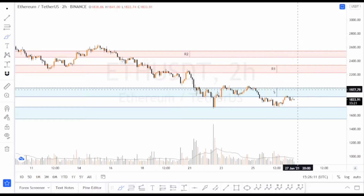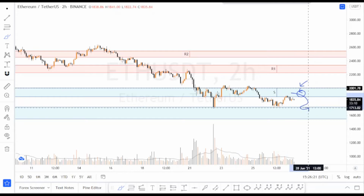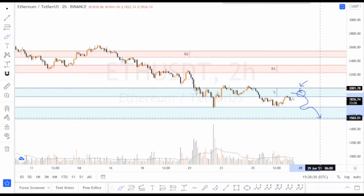And again, under the 2 hour time frame, either with this black line, which is extremely important, the Fibonacci level, or this blue box, if we get a rejection, highly likely this $1,730 level may not hold this time, and then the price action may go all the way down to $1,550. It all depends on BTC.